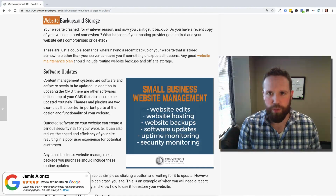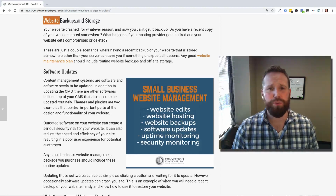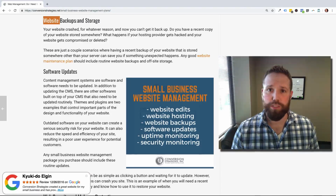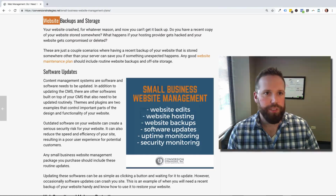And you don't want it to be 3 years old. You don't want it to be a long time ago. You want it to be as recent as possible. So we do daily backups on some of our plans, and on our lower plans we even do just once a week or once a month. So it just depends to fit the client's needs. It also depends on how often you make edits to the website.